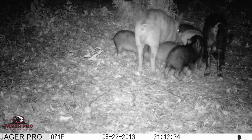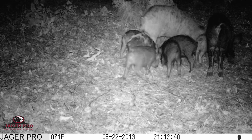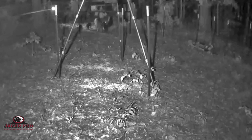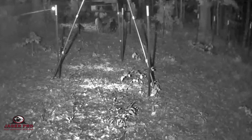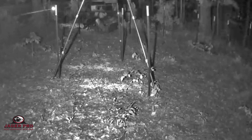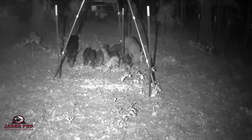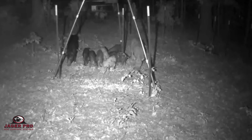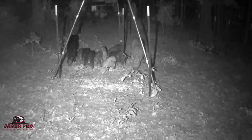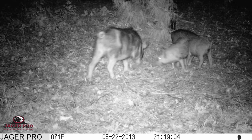They seem apprehensive about the threshold opening, but their competition for food soon takes over. The sow and pigs move directly under the feeder, while the boar slowly feeds from the gate at 21:17. Notice there are only 9 pigs and 2 adults currently at the feeder. We already know from the previous night's intel that we are still missing the gilt and 3 pigs.